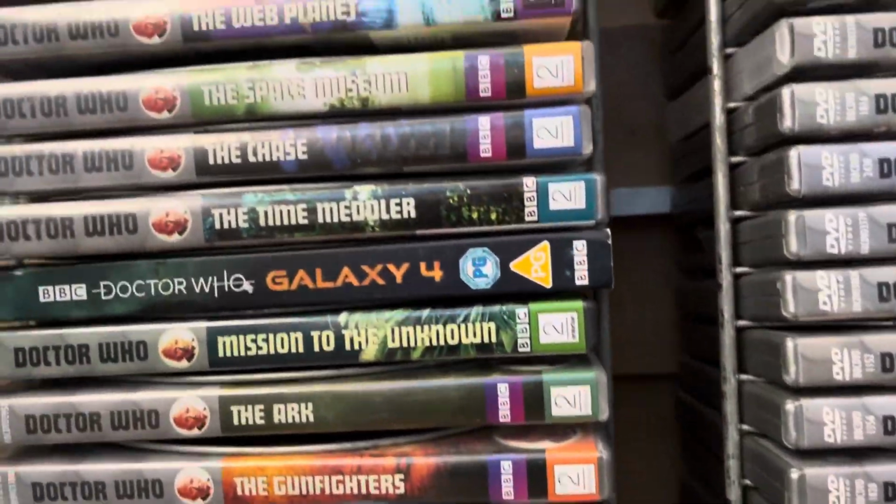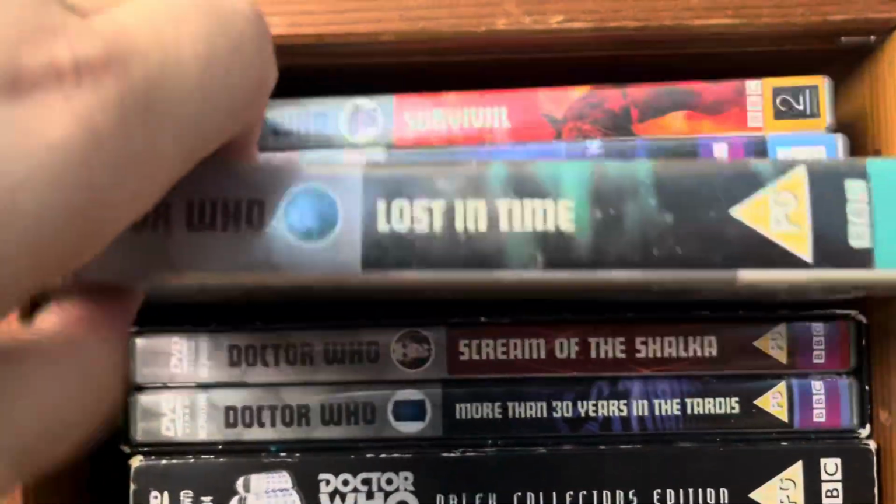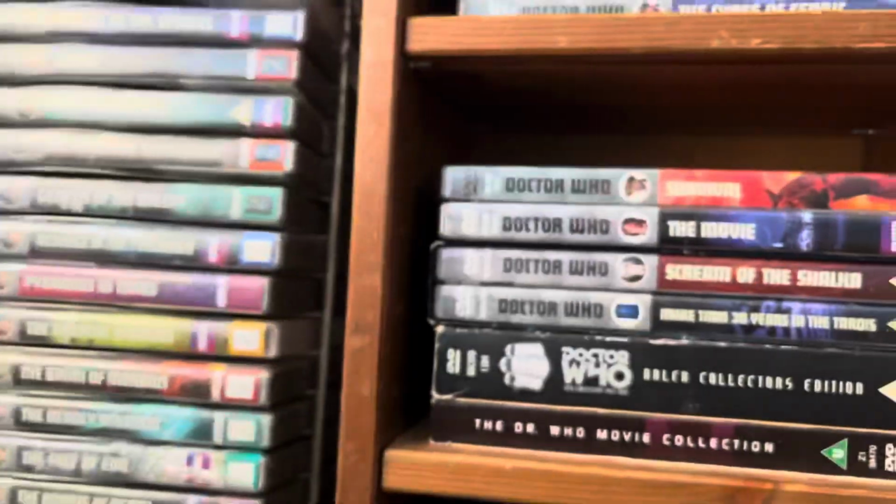Now, do you remember when I said how these were partially or fully animated? Well, the Lost in Time is quite an old release now by today's standards. Released in like 2004, right?